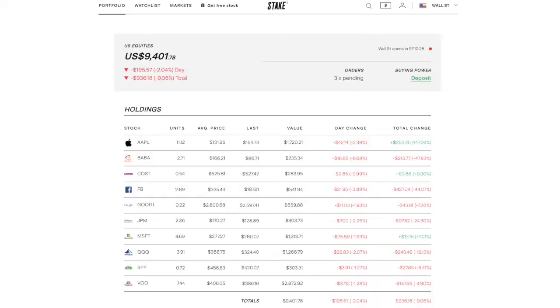I already had a small position in JP Morgan, and this little bit extra will just nicely bring down my average cost and hopefully allow me to get more and more dividends paid into me, as Alibaba didn't pay a dividend, and hopefully this JP Morgan position will grow over the long term as well.